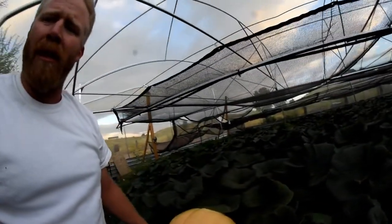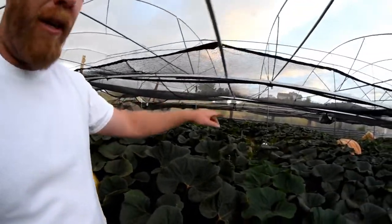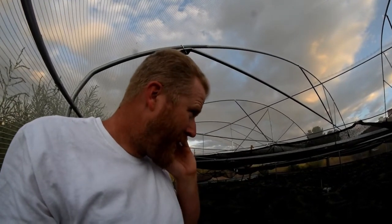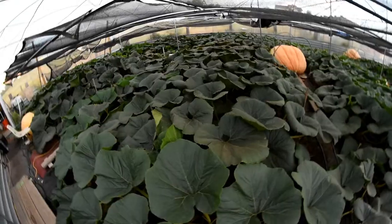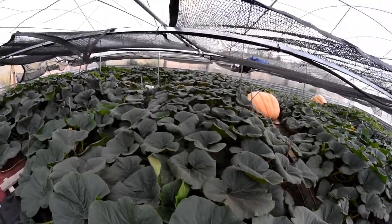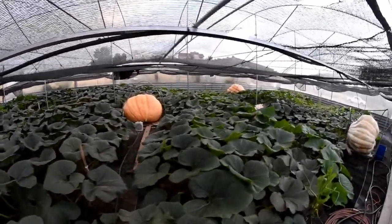And the plants themselves are doing pretty good. I got a lot of dead going on down in the middle. Whatever it is that the plant has, the gummy stem or whatever, it's kicking in a little bit. Powdery mildew is still at bay, which is great. Look at those leaves. They're all just nice and green.